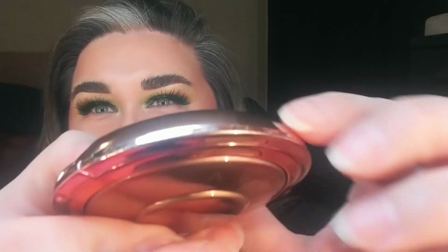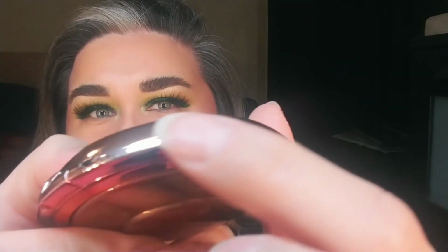Once I'm done with it, I would keep it though, because in case I wanted to repress other powder in it, just because it is really pretty and it has a nice mirror in here. But it doesn't feel like the best. It feels like it was returned again. Like if you can see the sides, the metal is all scratched and worn.